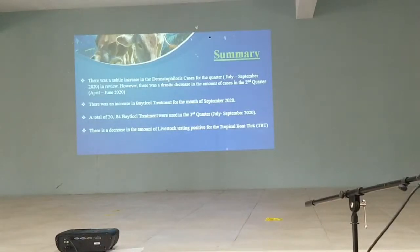A total of 20,184 medical treatments were used, and this is a lot of money. I don't know if there is any other area in agriculture that spends as much money as we do for medical treatment. That is a lot of money, so we are trying to encourage farmers. If you want to be asking the department to spend so much money on medical, you're going to be doing a good job in the field. Because we can't give out medical free and we don't get anything in return. So that's the problem that we have.